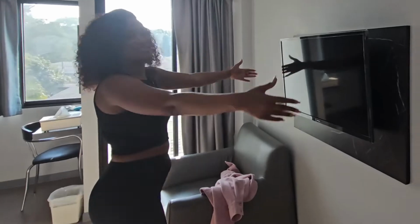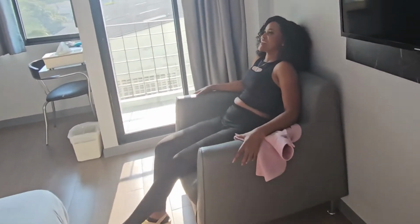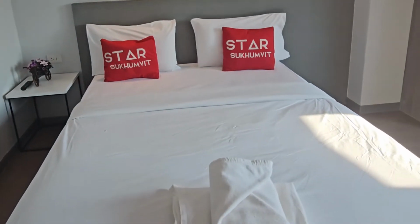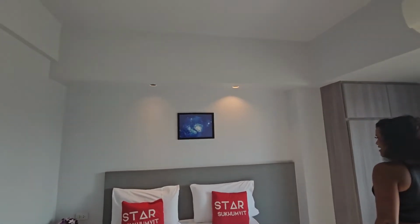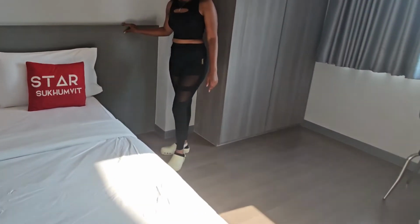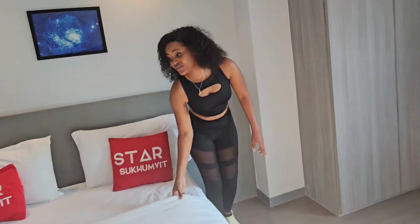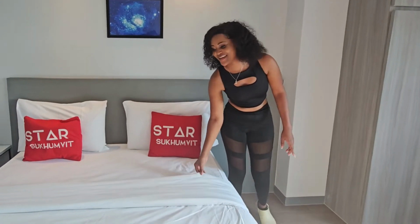There is a simple TV. There is a couch to relax, and of course our bed. I love it, Star Sukhumvit. Yeah, I love the bed. I love this headboard. It's inbuilt. Very nice. Yeah, and the clean bed. If you know me, you know that I really love white beddings.